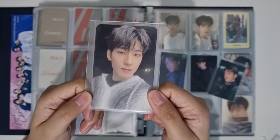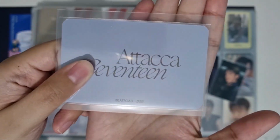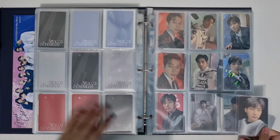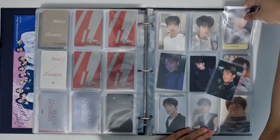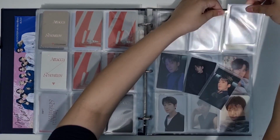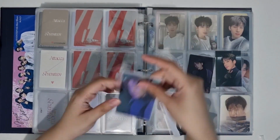So I have this one event photo card also. This is a fan sign from Beat Road. As you can see, Beat Road or Joan. So this is one of the cards that I didn't have in the first page, the initial page. It's an event photo card and it's a different photo shoot that I liked. So unfortunately, it wasn't very fitting in the previous page. That's why I have it here. And I think that was my last card for the Attacca ones.